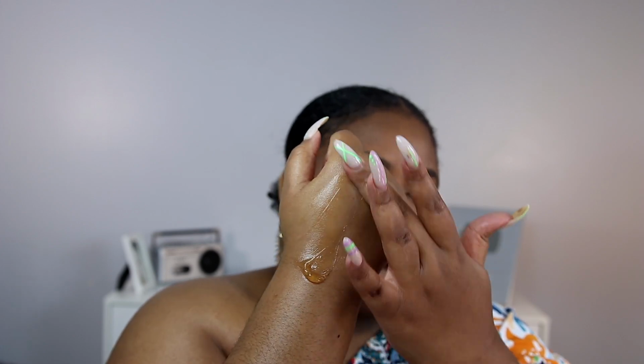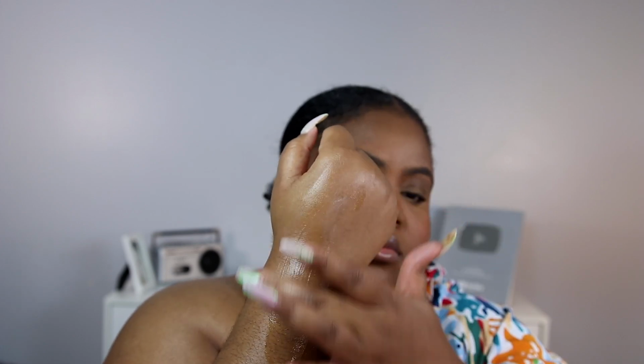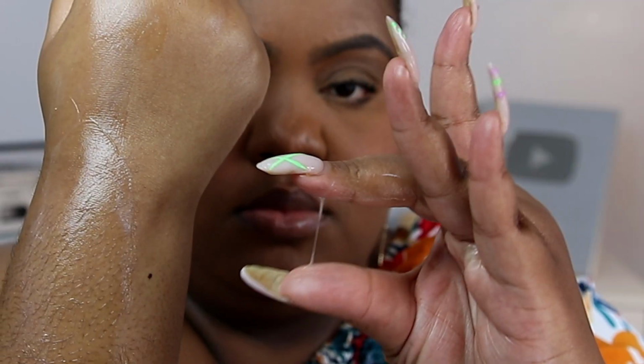It has a very similar consistency. I won't say 100% a dupe, but if you're looking for something that has a similar consistency as Fresh, basically cleanses the skin in the same way as Fresh, I definitely would recommend this. It's also a fraction of the cost, and this is so good. I love it. It was love at first use.